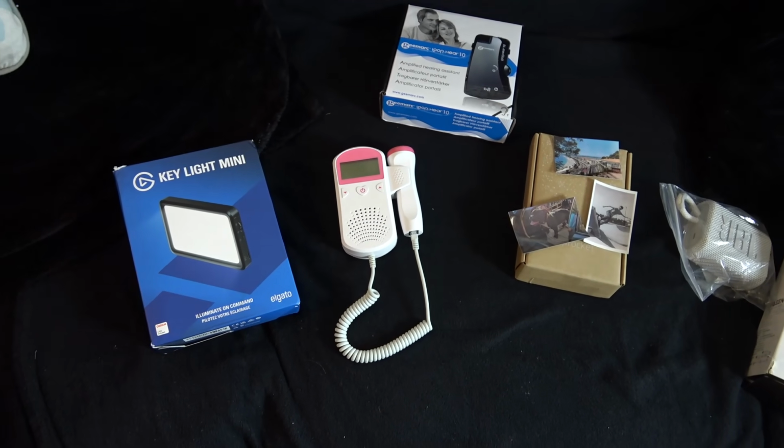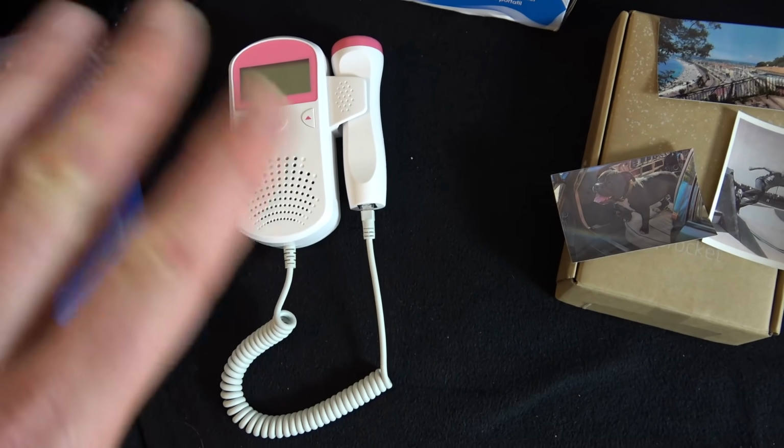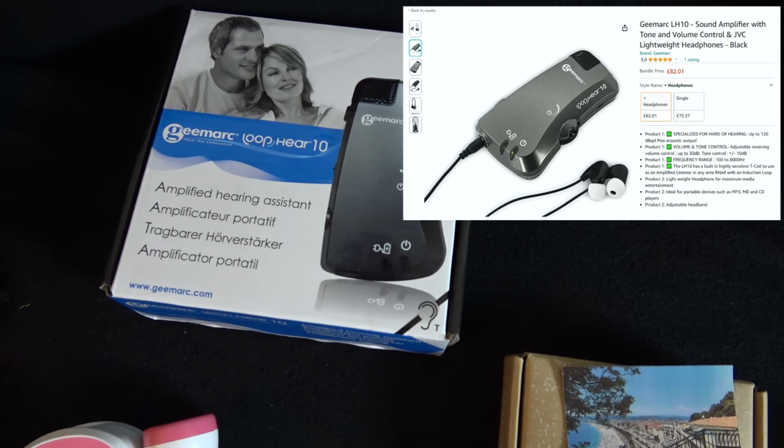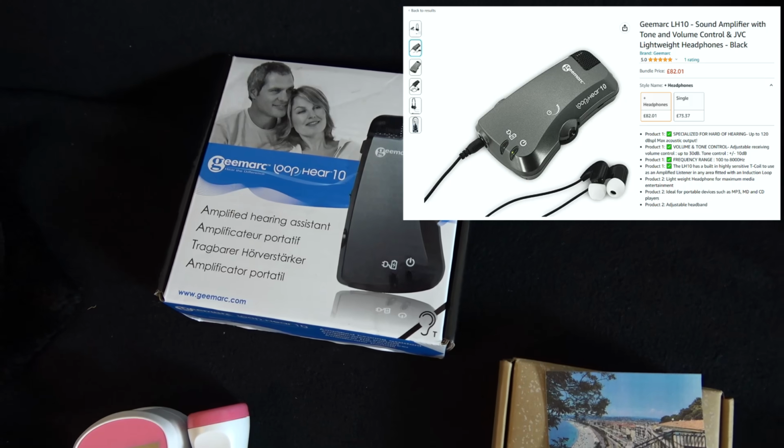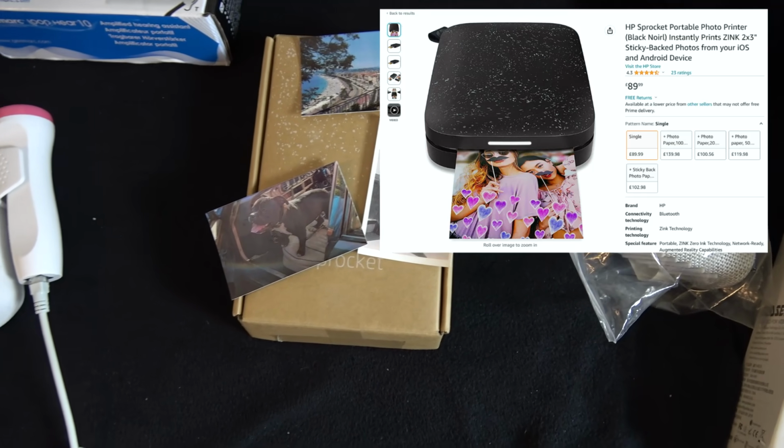From what I've tested, maybe the battery doesn't last long. This one here is fully working. Looks to be around about £40-ish. This one here is fully working. Believe it or not, that is about another £80. The sprocket now appears to be working, again £80 or £90.